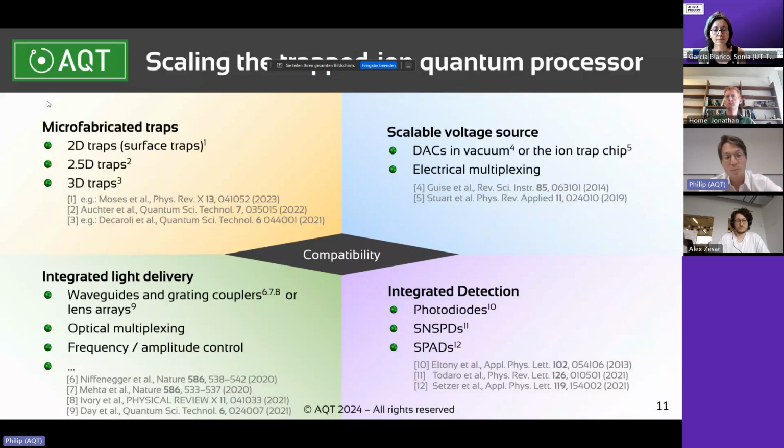First, we need to build the traps themselves, microfabricated traps. This can be surface traps, like I've just shown you. We can also make 3D traps using microfabrication technologies. They have some advantages and also some disadvantages. There's also something in between, like 2.5D traps, where maybe you have a three-dimensional arrangement of electrodes still, but the RF is only on one side, which has some technical advantages. So that would be the trap side.